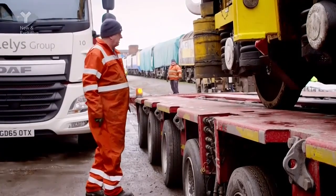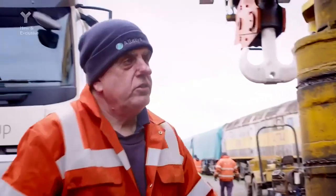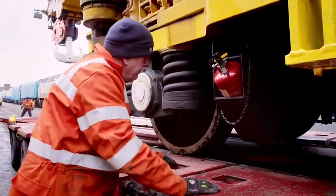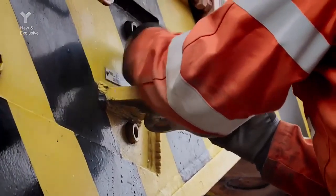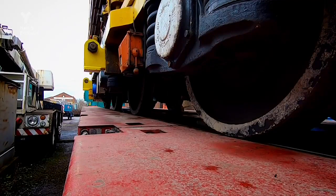The next challenge, how to secure it. Just see where we can fasten it onto the trailer safely. Eric uses 8 chains to lock the crane in place. Everything has to be done to an exact method.